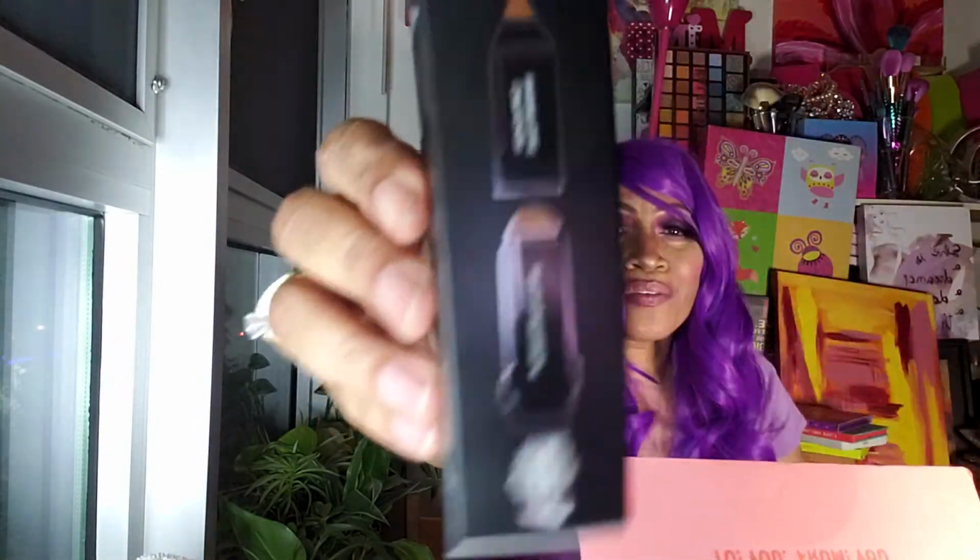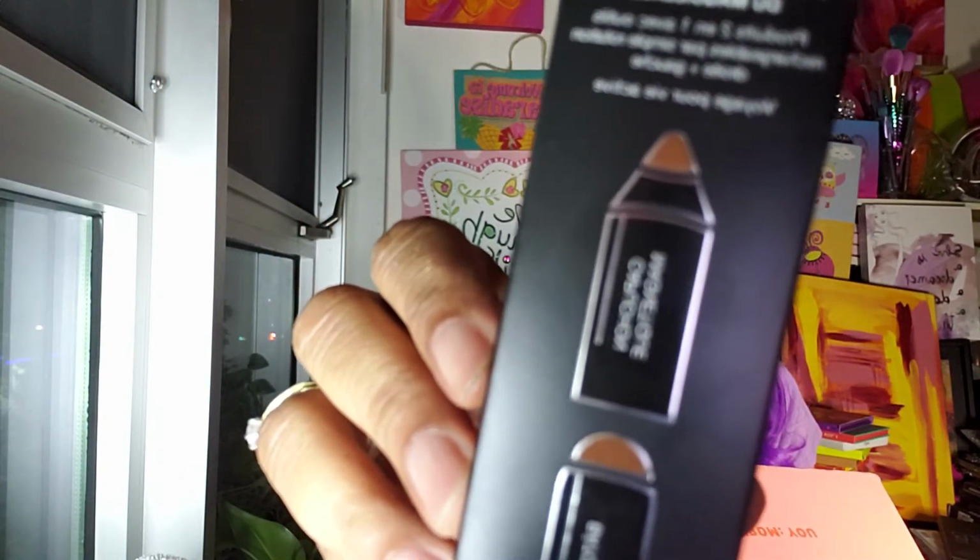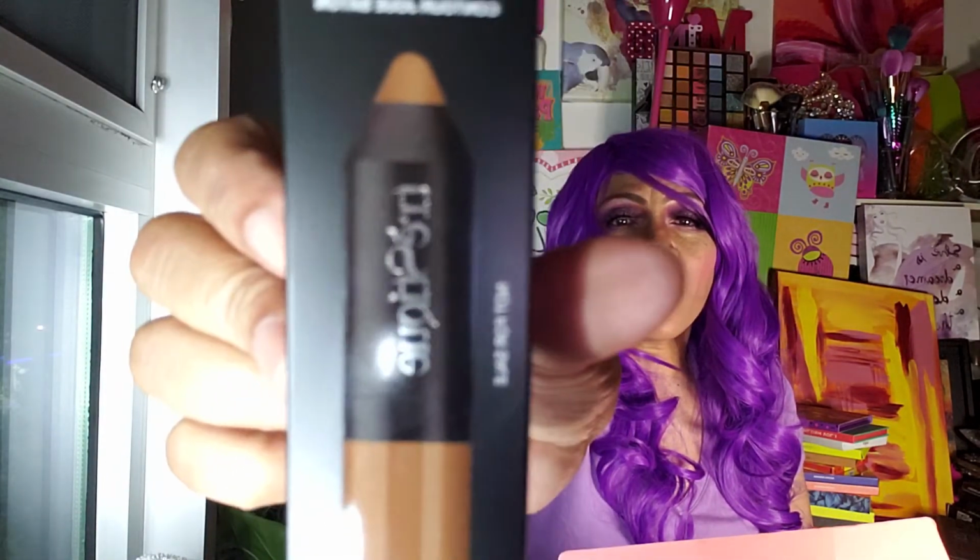All right. Now, this, I don't know. What is this? What am I supposed to use it with? I don't know what this is. Tristique face. So face. But what is it? Okay, so this is a contour stick. A contour stick.